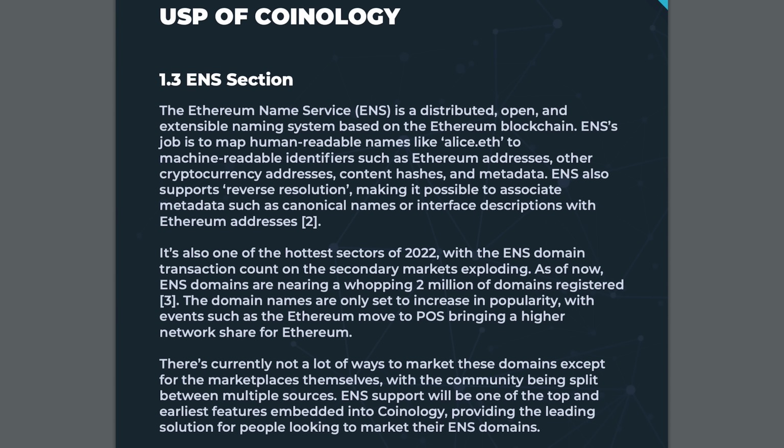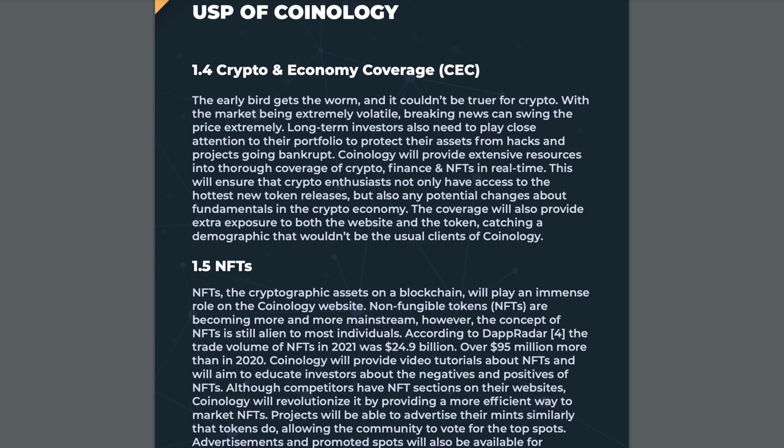How will the Mainnet work? The vision of Coinology is to implement advanced features and tools that will provide tangible value to its users, focusing on an intuitive interface and people's convenience. The working principle of the Mainnet will look like the following.